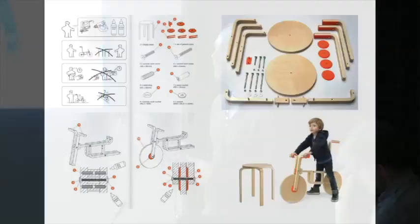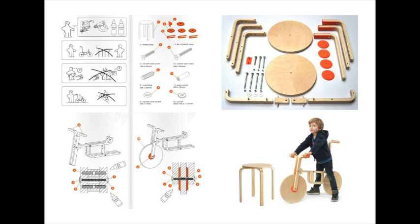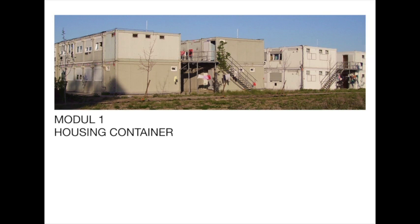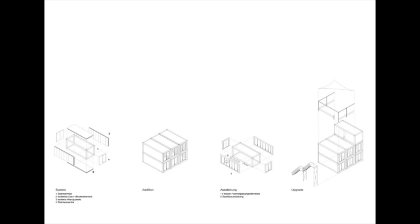And what we found out is that the artists always started to transform the original idea of the building. Maybe you know the website IKEA Hackers, where they use the parts of IKEA furniture to turn them into different things. We translated this to building systems, industrial prefabricated building systems, for example housing containers. We always looked at what the system is, what the addition is, what it is made from, and what a possible upgrade could be.